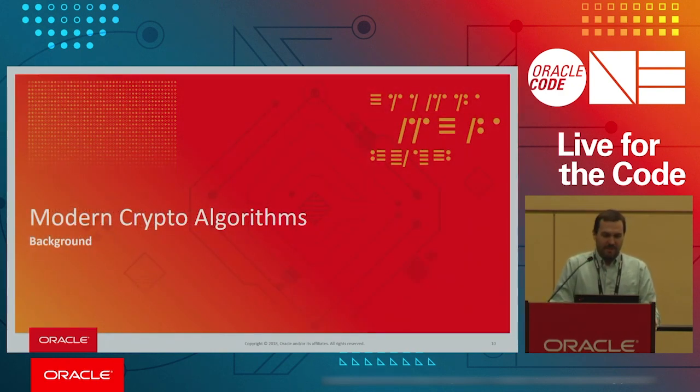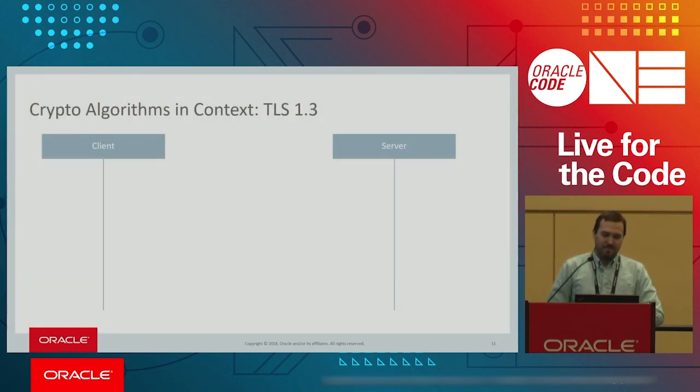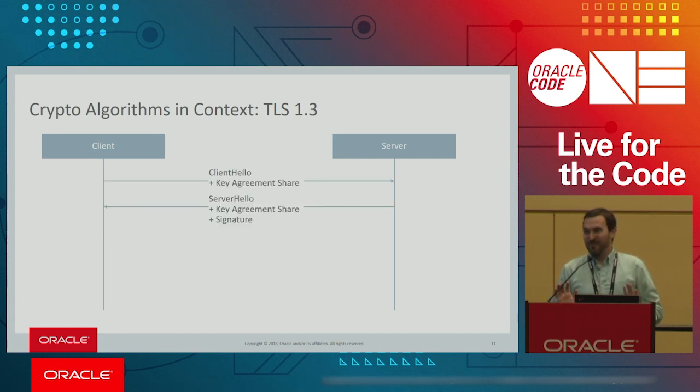All right, jump right into some modern crypto algorithms, but first I want to give a little bit of context just to show what these algorithms do. We'll consider an example of Transport Layer Security 1.3, which is the latest version of this protocol that you would use, for example, to open up a connection between your browser and your bank's website to communicate securely. The way that might work, and this is a highly simplified form, is that both parties will send a client hello message to each other, where the client will send a key agreement share, and the server will also send a key agreement share.